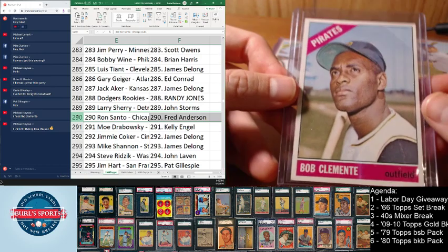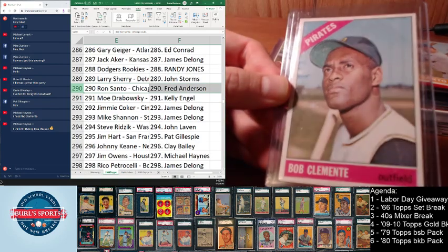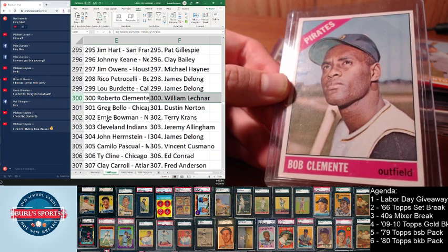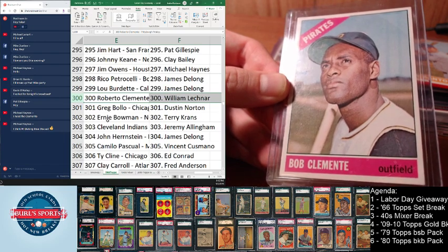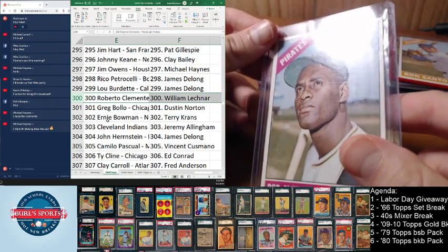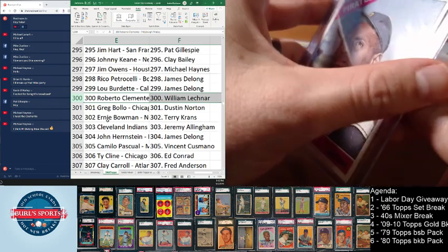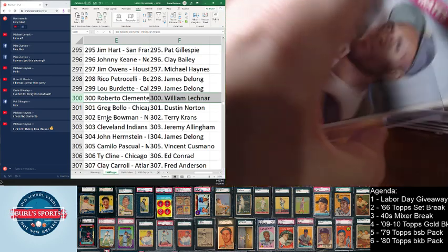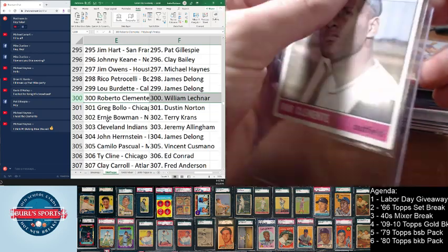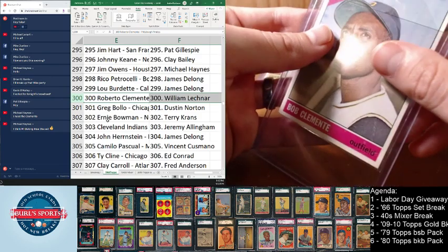We've got Clemente coming up next. 300 goes to William Lechner. If you see the little shadow there, that's not a crease in the card. It's a crease in the penny sleeve. Believe it, it's one of those sleeves that's slit at the corner, so you can get it in without nicking a corner. But anyways.